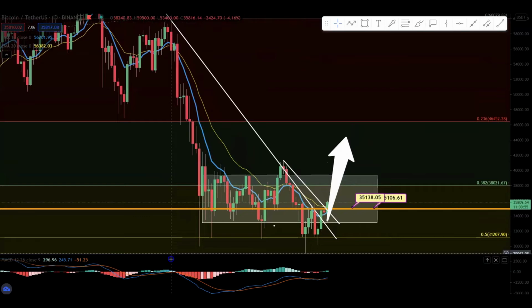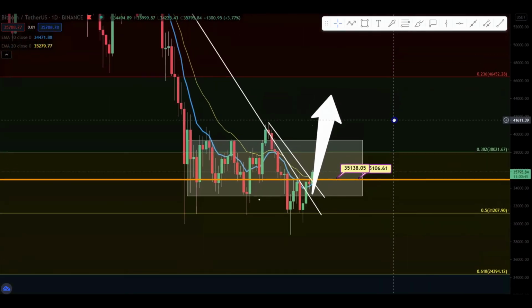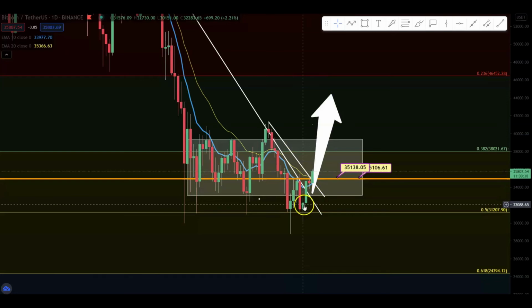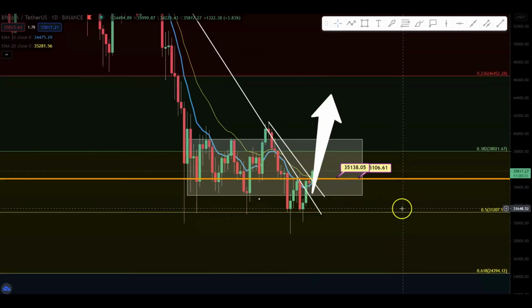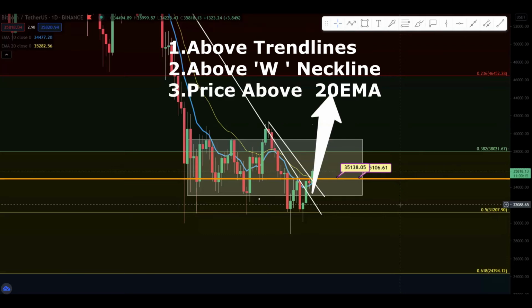I drew these trend lines some days ago. And if I zoom out, you can see where this first trend line is coming from, and then another trend line just to create a zone. What we needed was for Bitcoin to break up into the zone created by these two trend lines and out of the zone. That it has done. So 3 things are working in Bitcoin's favor right now. 1 is that it's broken above the trend lines. 2 is that it's broken above the neck of the W. And 3 is that price action is above the 20 EMA.